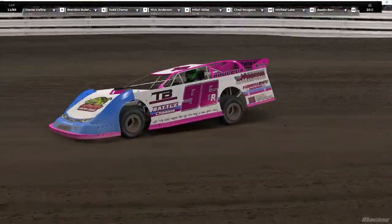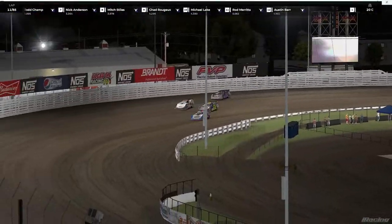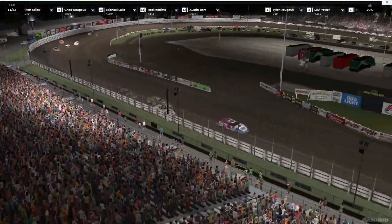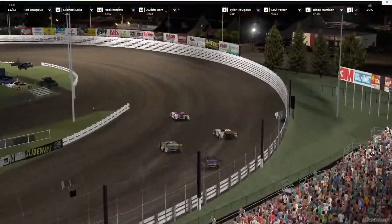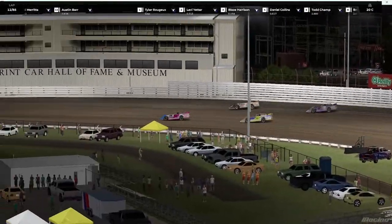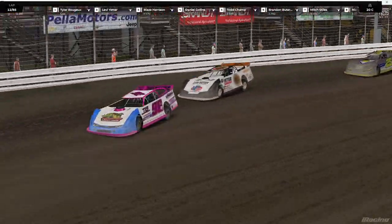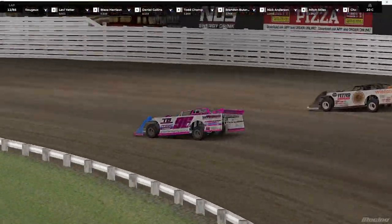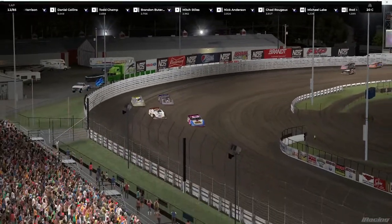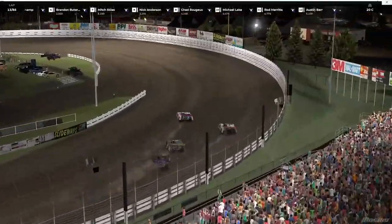That 96 is definitely not saving anything right now. That might change now that he's got his... But could we see it now that we got the lead? You can kind of control the pace if these guys allow you to. Yeah, it's early. Should they allow him to lead this? They should, but if there's any ounce of racing in your blood, you're just not going to let somebody lead you.